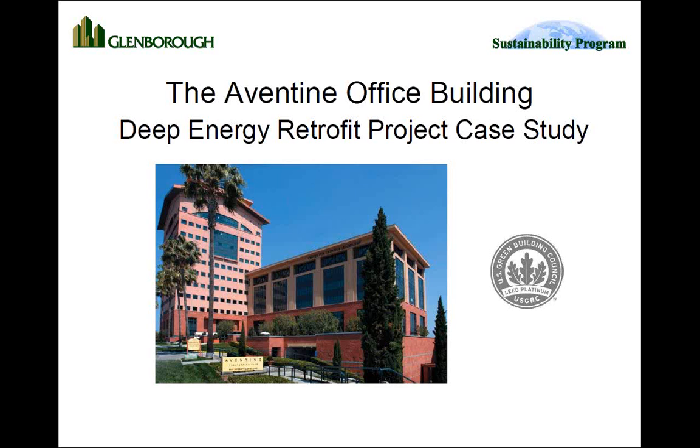We'll talk about the Aventine office building, which started our analysis back in 2006 and 2007. Over the course of several years, we really accomplished a lot. So I'm excited about going through some of the steps, in a macro sense and at a micro level, so you get a better understanding of what we were able to do with this older multi-tenant building.